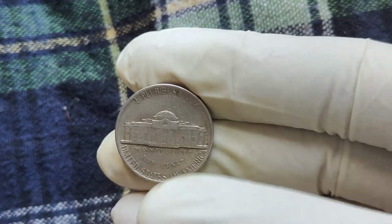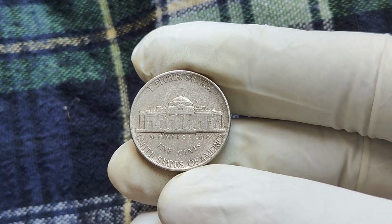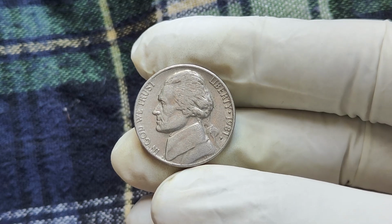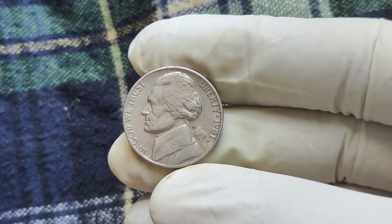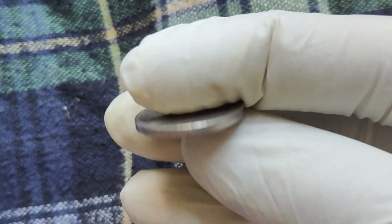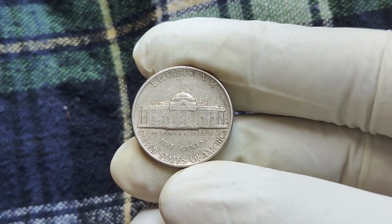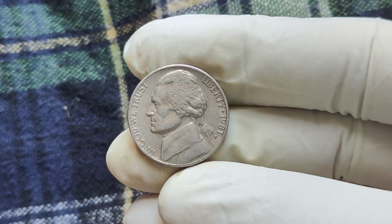One of the most valuable errors: a double die strike, where the coin's design is imprinted twice, creating a noticeable shadow effect. If you spot doubling on Jefferson's profile or the Monticello building, you could be sitting on a goldmine. And that's not all, there are other errors too, like off-center strikes and full steps on Monticello that push the value even higher. Imagine that, a simple flaw turning a 5-cent coin into a multimillion-dollar payday.